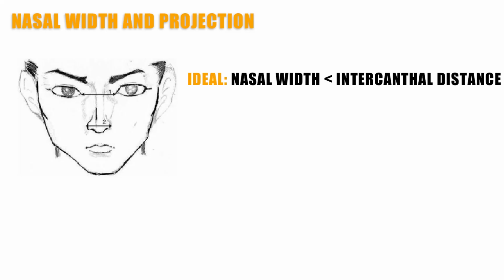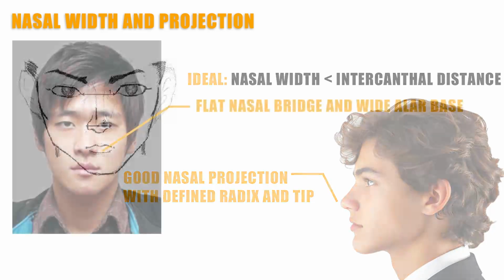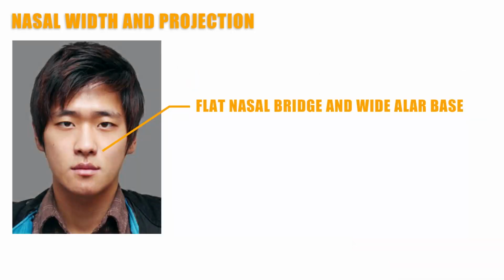Nasal width and projection. The ideal nasal width should be inferior to intercanthal distance. Good nasal projection with defined radix and tip. A flat nasal bridge and wide alar base are common in East Asian males and can weaken facial definition and profile. Enhancing nasal projection through augmentation, surgical or via fillers, is one of the most popular procedures among Korean male celebrities.